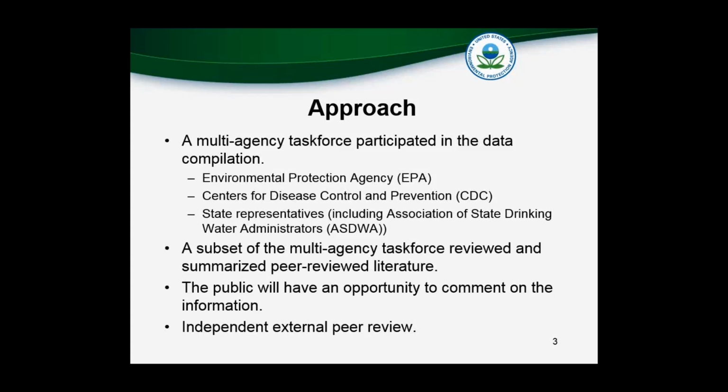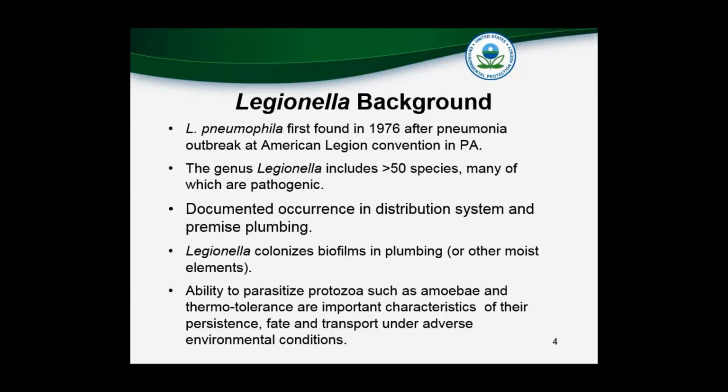The document includes peer-reviewed literature published through August of 2014, and right now the document is undergoing internal review from our management. Once we publish the draft document, we anticipate that there will be opportunities for public review and to provide input on the draft document. Following that public input period, the document will also be reviewed by an external group of independent experts. So in the next several slides, I will provide you with a general overview of some of the topics and the technologies that we covered throughout the draft document.